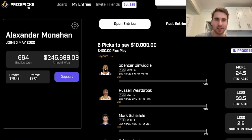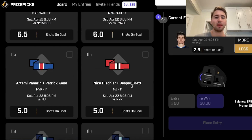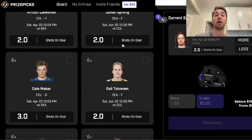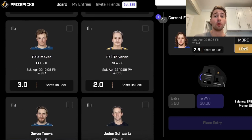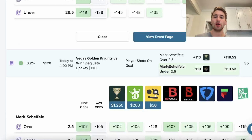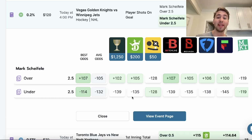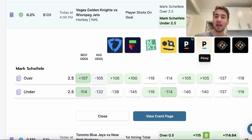Right? There's tens of thousands of lines on PrizePicks. I mean, literally, most of this stuff is absolute garbage. Most of these bets are not profitable. Whether you take the over or the under, they're not going to be profitable. Right? To beat PrizePicks, you need to find spots where sportsbooks have an under really heavily favored, to about minus 135 or minus 140 odds. And you're going to see that's exactly the case for Mark Scheifele.